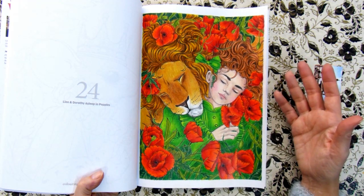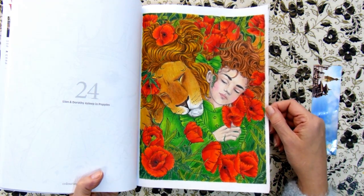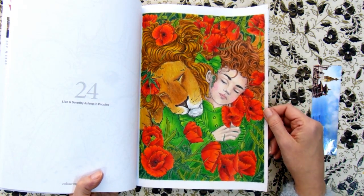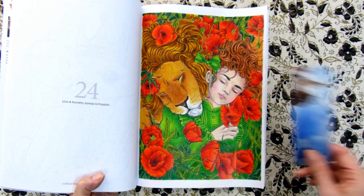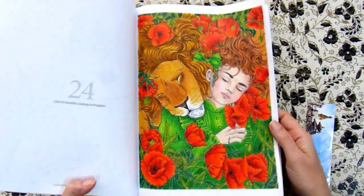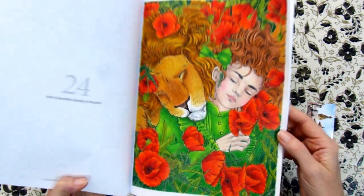I found a way to more or less color more easily on this paper. I use Derwent Inktense at first, and then work over them with Derwent Lightfast, and I colored all of this this way, and you can see everything looks smooth and bright, and I'm quite happy.